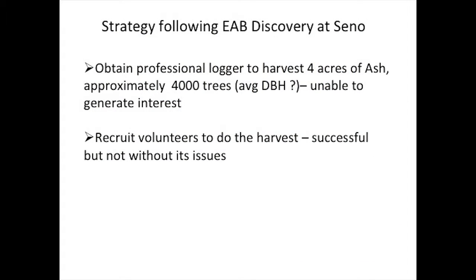Now we had some decisions to make. We had to develop a strategy to deal with this, and actually, one of the strategies was to just let them die and stand. They'll serve as cavity dwelling snags, a plantation of snags. I mean, usually you have a snag every once in a while in your woods. And that was actually considered because of the expense in having to cut all those down.